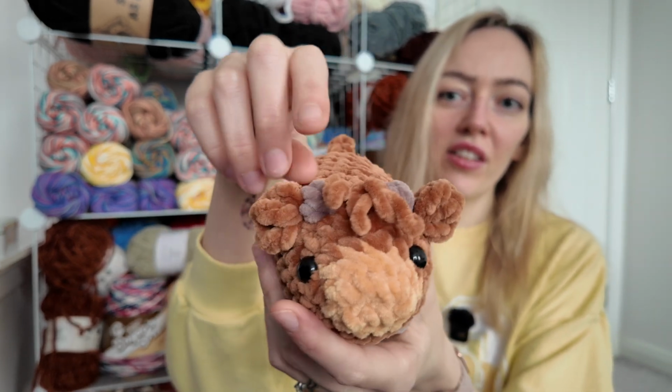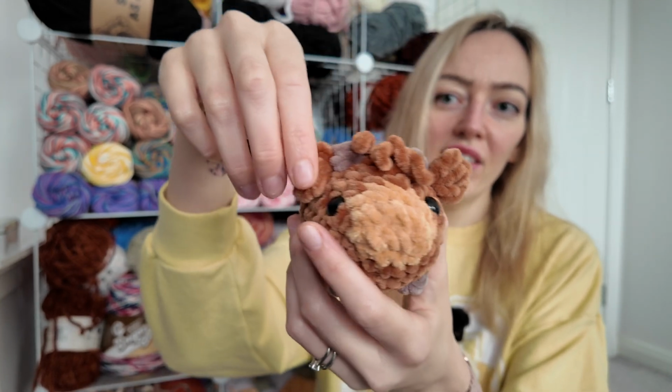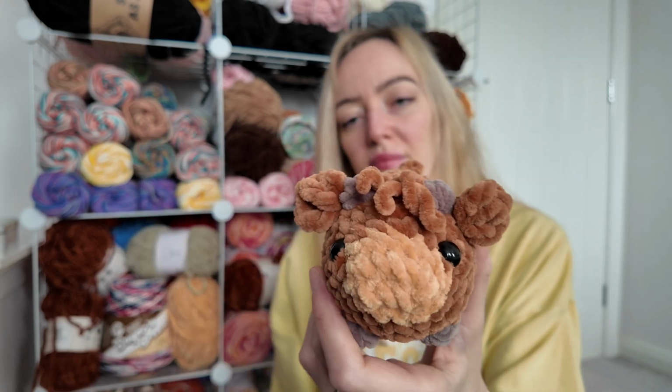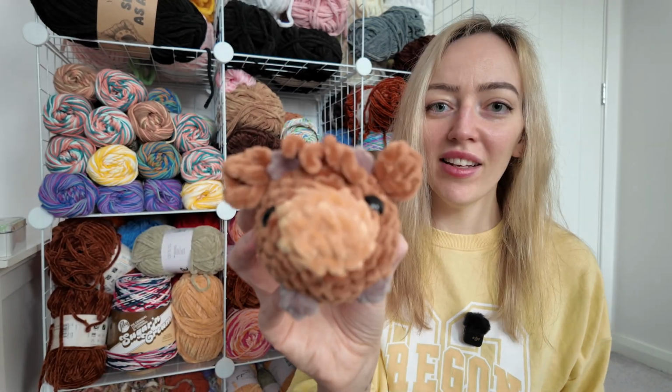The horns on this one are just a bobble stitch. I've gone for the same fringe. And then we have these ears that are no sew, they're just crocheted in as you go. But look at them, they're like proper little ears. I'm so proud of that. My husband said that the horns aren't big enough on this, and obviously Highland Cows have bigger horns. These ones have small ones, but I wasn't sure how big I wanted to make them.